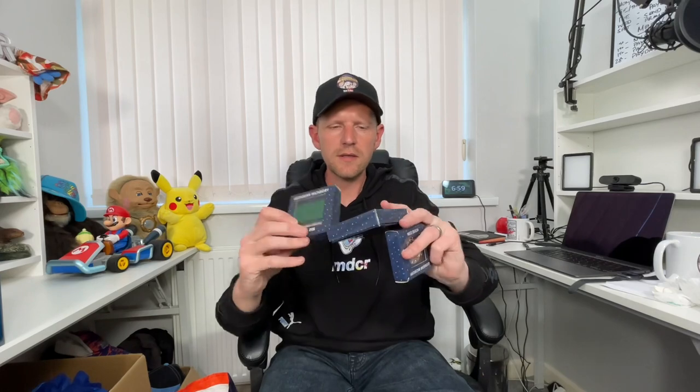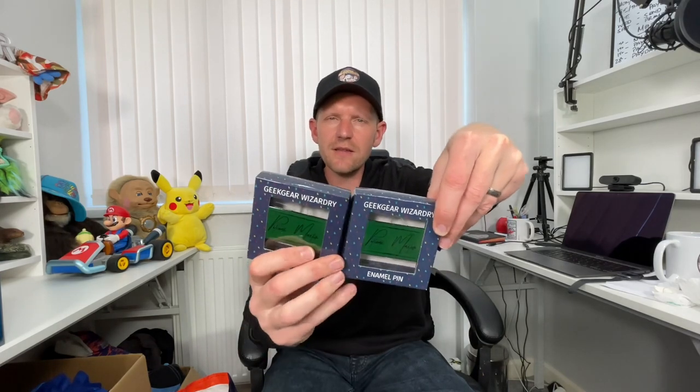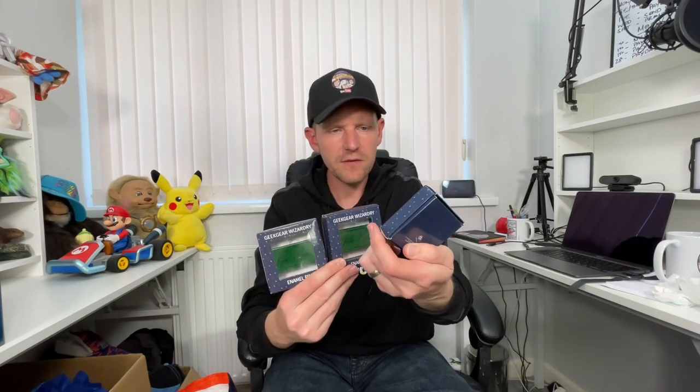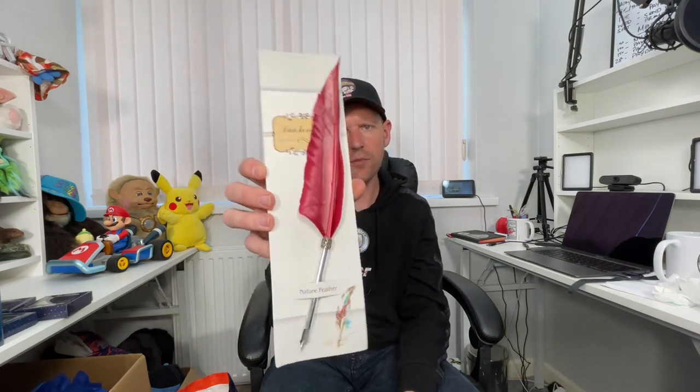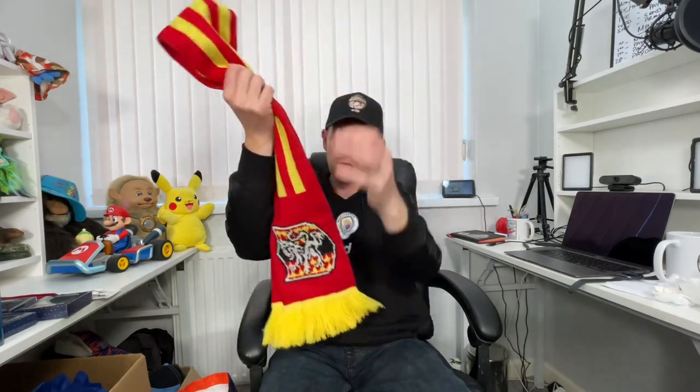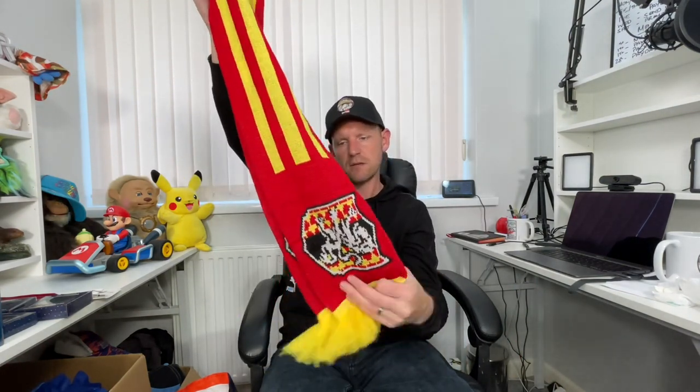I got these enamel pins. It says Geek Gear Wizardry. I'm guessing this is some kind of loot crate box these probably came out of. That's a house coin. I might end up bundling this stuff together myself. I'll put this in there. I'm not even sure this is Harry Potter, but a feather. Came with it anyway. A scarf, and to be fair, I don't recognise the emblem on it.